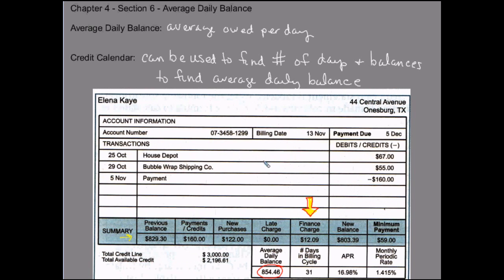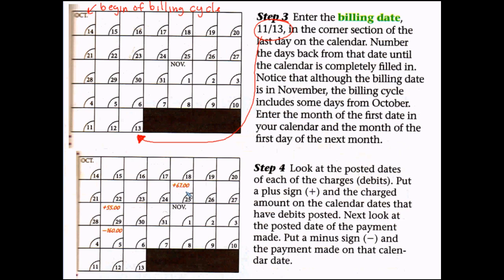Looking at the statement, on the 25th of October, she spent $67. So we put $67 in there. If you go back again, you see that on October 29th, she spent $55, so that goes here. And then she made a payment on November 5th, so that goes there with a minus sign. So this is purchases and payments, by the date on the statement. Okay, so far with me? Yes, no?